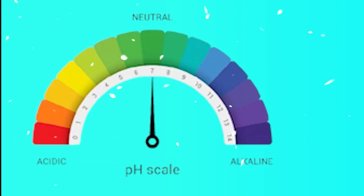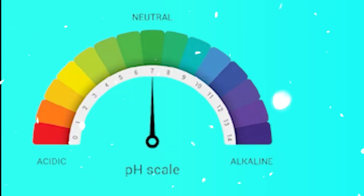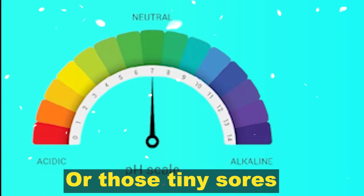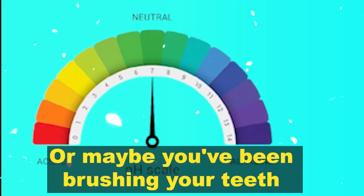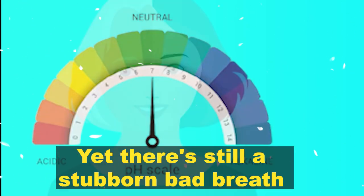So if your doctor gives you the green light, and if you're not on any medications that might interact with sodium or changes in pH, then sipping a little baking soda water could be worth a try. Sometimes the best health tools aren't fancy or expensive. They're just simple, humble things we've had sitting in the kitchen cabinet all along.